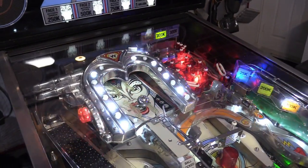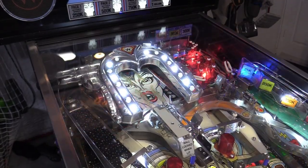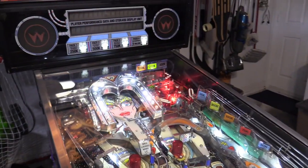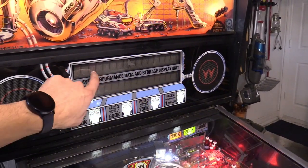And then her head will rotate. I can speak. Oh no. Oh, that's working, that's good. Oh, there's one thing that's not working. The display.